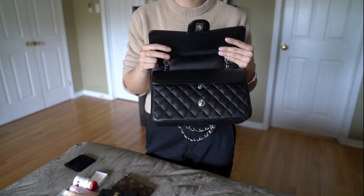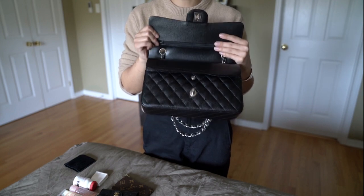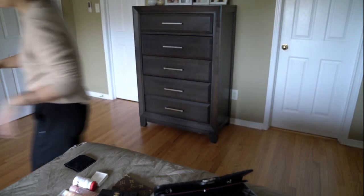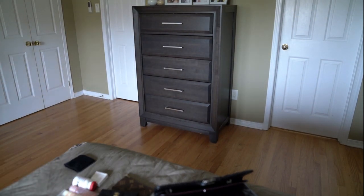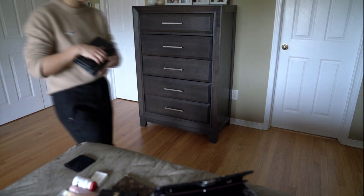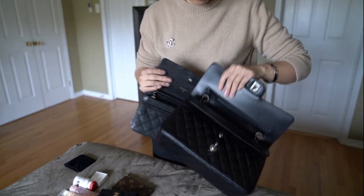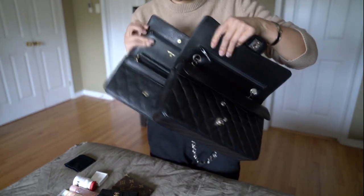The same thing for the Chanel Walk. At least on the Chanel Walk, the zipper is usable. I will show you guys the difference. Okay, so here it is. This is the zipper on my Walk, and this is the zipper on the classic flap.